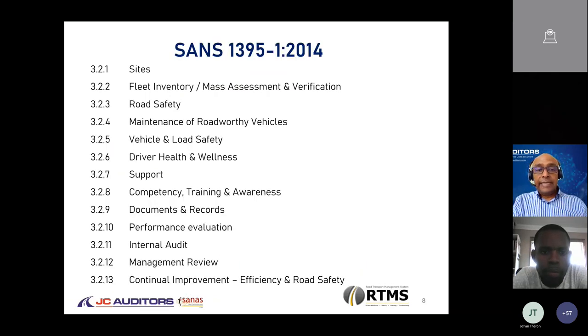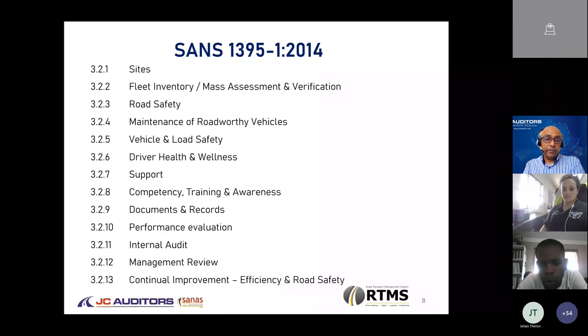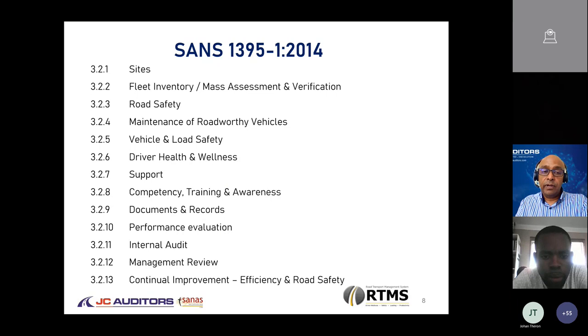through it now. So, the typographical error there, it should be 2019. So it stands as 1395-1, and it's the 2019 version. There are 13 elements in the standard, and each element requires a specific protocol in place that you as a transport operator would implement in order to have the defined system we discussed, and to be able to show that you have records to confirm that you are implementing the requirements consistently. In my next few slides, I'd like to summarize the main operational challenges that businesses have in implementing the RTMS, and to explain specifically how to comply with those requirements.